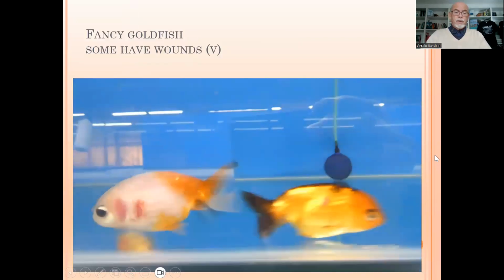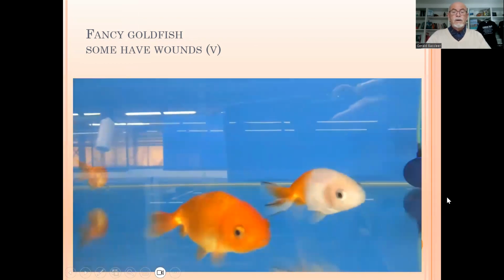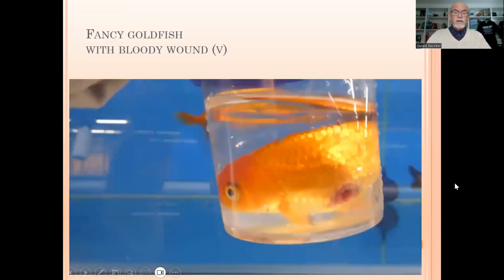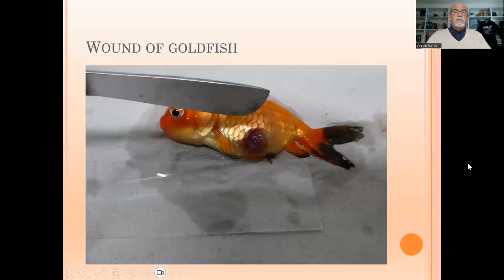And here we have one of those fancy goldfish. You can see the big red wound that this fish was showing, and the fish was wasting away. Some other fish had big wounds like this one. Look at the big red wound. And the fish were dying after a couple of days. So there was a serious problem. Nothing else we could notice, except that the fish wasted away and died.